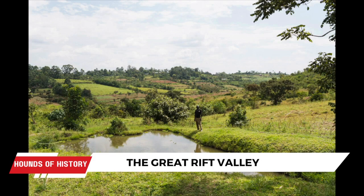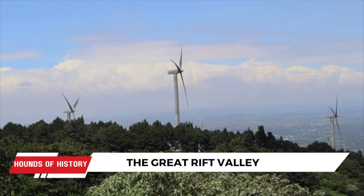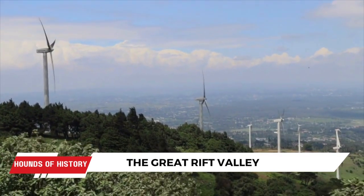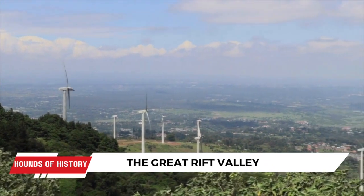On the western side, the highlands of Western Kenya provide the perfect training ground for some of the world's top athletes. Meanwhile, the eastern wall of the Rift Valley ascends to the Aberdare Range and the Ngong Hills, which offer breathtaking views of Nairobi.